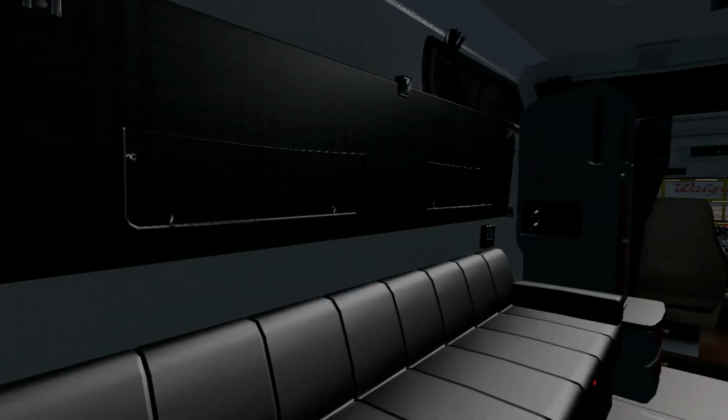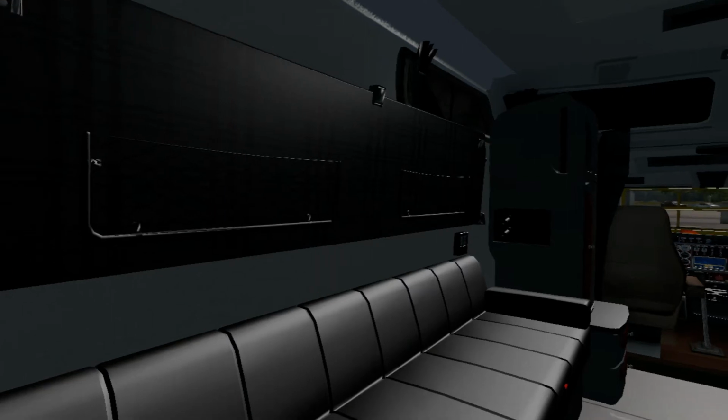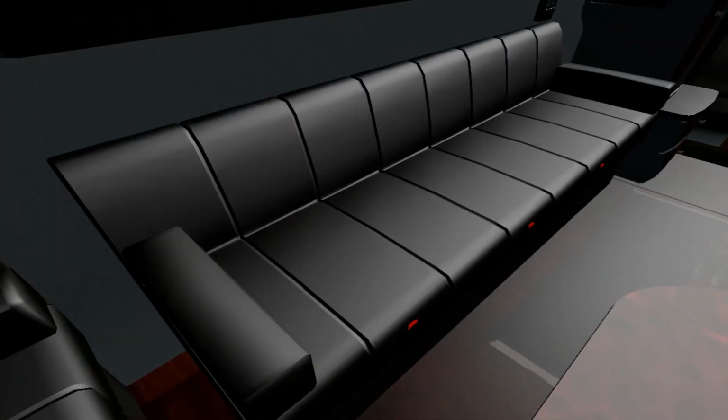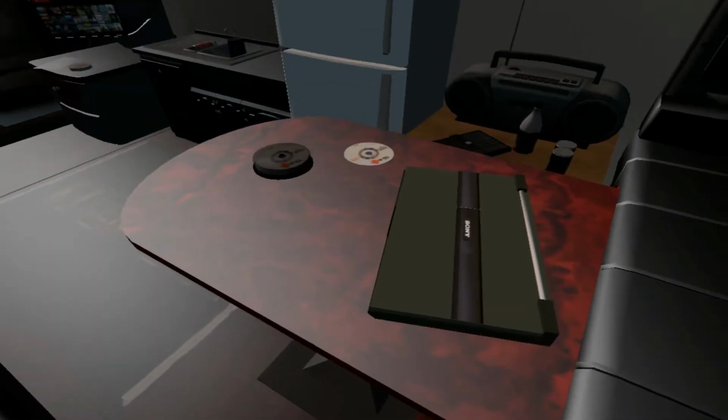And if you look up here on the right, it's a little hard to see right now, but up here on the left side going towards the front, it's on the right side of the screen. There is a bathroom. Small bathroom, but there is a bathroom. This black thing on the wall is actually a bed. You can see where it folds down, and it makes a bed. And then you have the super king-size sofa, the dinette with a Sony laptop so I can edit my videos.